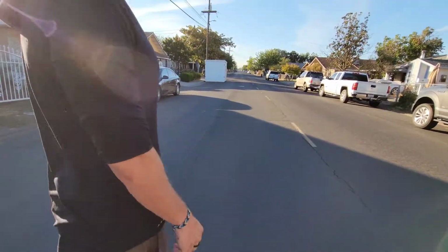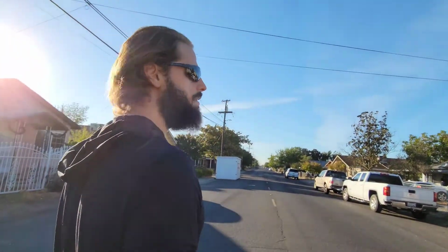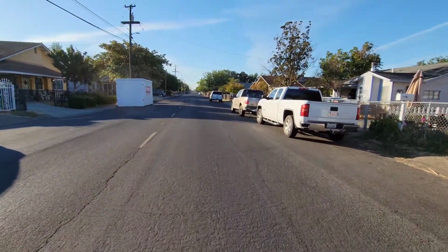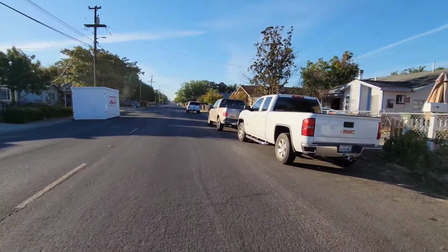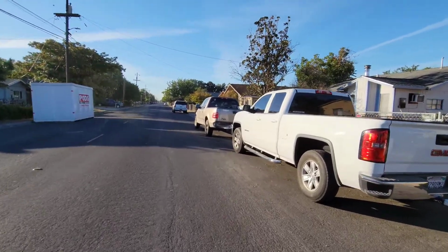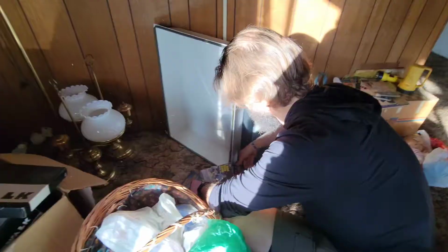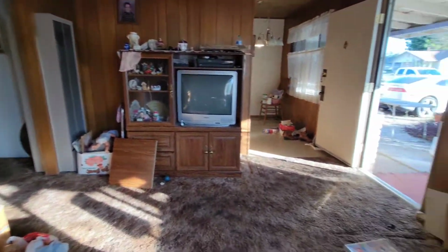So before we head to the post office, we found a... Oh my god, there's a rooster out here. We found a one day Wednesday morning estate sale. So let's see if we can find anything good in here. All right, here we are. Everything must go.